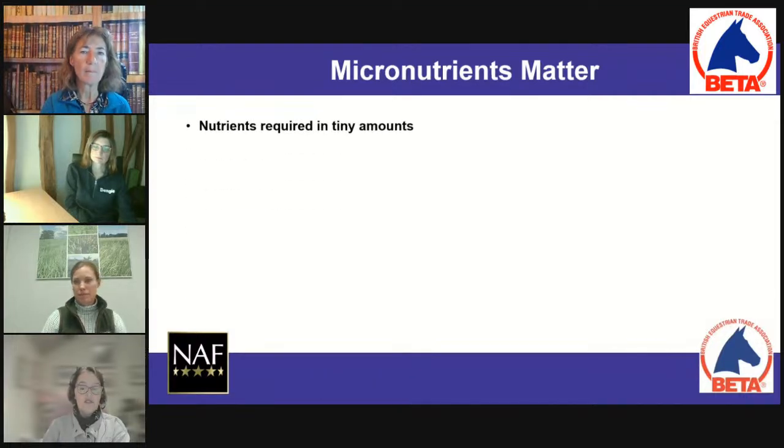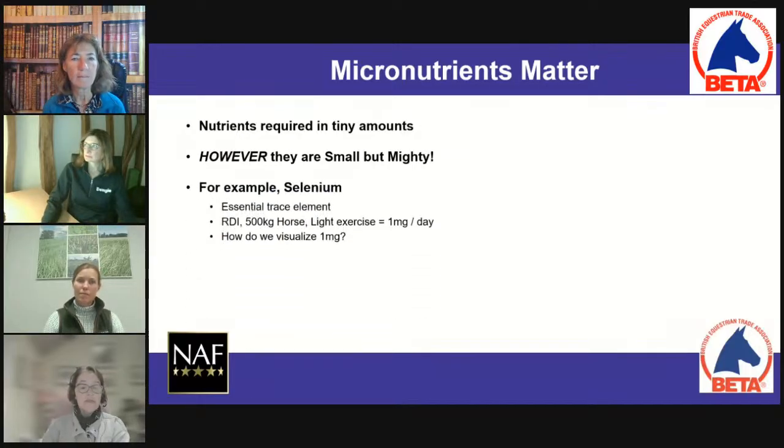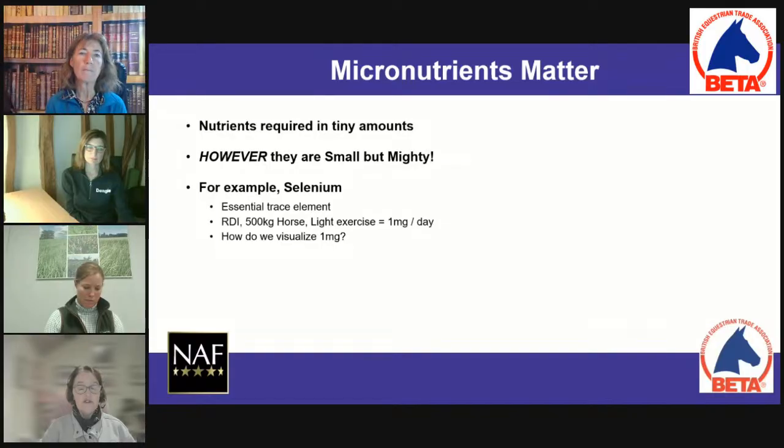So micronutrients, as the name suggests, are nutrients that are required in really tiny amounts. However, they can be described as small but mighty. So just because we require them in very small amounts doesn't mean that they're necessarily less important. As an example, I've used selenium. This is just one of the micronutrients, and as Katie mentioned earlier, it's one we are quite prone to being deficient on in this country. Not necessarily, but a lot of our soil and therefore grazing and forage is selenium deficient. It's an essential trace element.